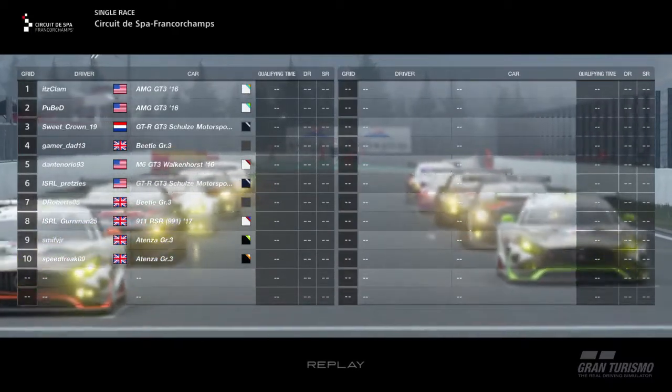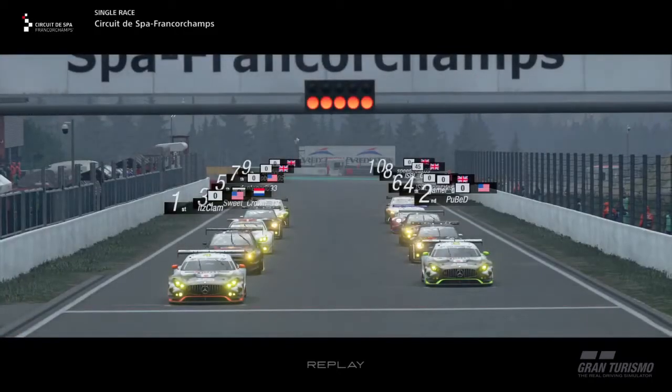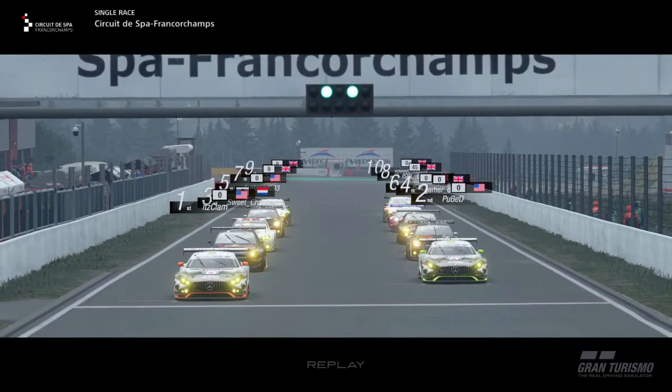the ISRL GT Sport Championship. This is Season 2. We got 10 drivers on the grid right now, always looking for new drivers, but even with 10 drivers on the grid, the racing is still pretty top-notch.